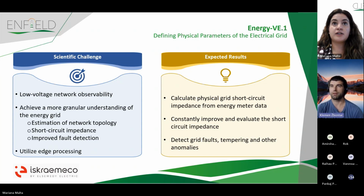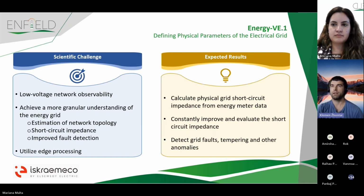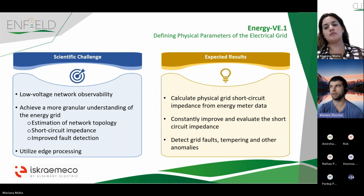For example, some possible use cases are estimation of network topology, short circuit impedance, and improved fault detection. These are all areas where we would like to have more granular data. This data can also be used in digital twins, and the outcome of digital twins is, as you might know, highly dependent on the quality of the data going into them. To tackle this problem, the idea is to use edge processing, which is available on the energy meters that we produce, to analyze as much data there as possible, and then only offload the parts of the analysis to backends which are necessary.